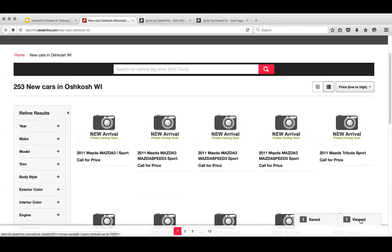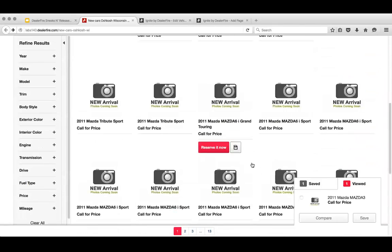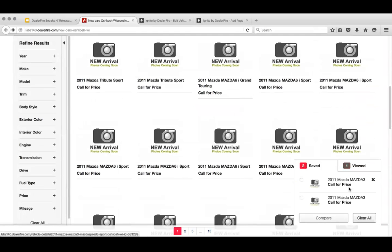There you go. So go ahead and click on that. The tray will split into 2 tabs that'll show viewed and saved. And as you save a vehicle from your viewed tab, a little text will drop in that says saved. That one's still finishing in process, but we figured it'd be good for people to know of their viewed vehicles what's actually been saved to their cart.